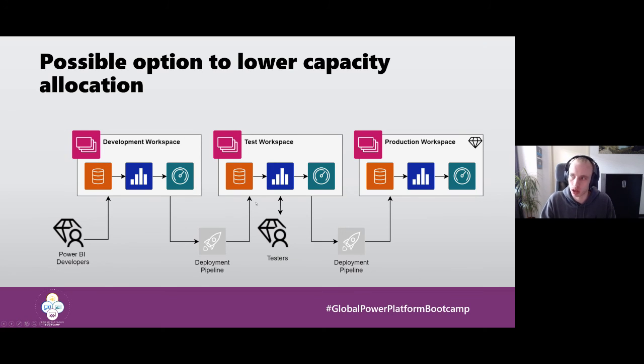But with this setup, you're not bothering your capacity with the testing work and with the Power BI developers' work, because they're on a different node. I think it's also a really powerful setup to use, and also for your Power BI developers in specific, to have premium per user available and test drive all the premium functionalities.